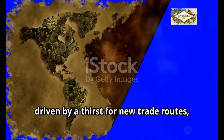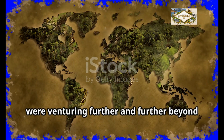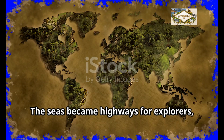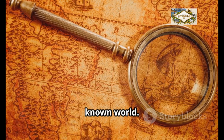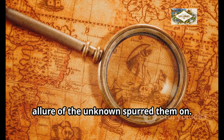European powers, driven by a thirst for new trade routes, wealth, and knowledge, were venturing further and further beyond their borders. The seas became highways for explorers, merchants, and adventurers, all eager to discover what lay beyond the known world. The promise of untold riches and the allure of the unknown spurred them on.